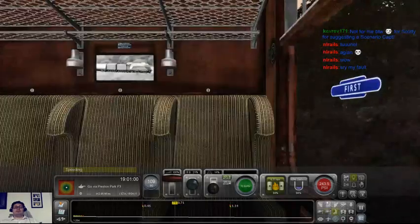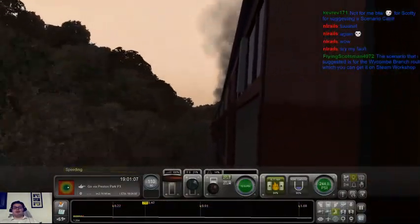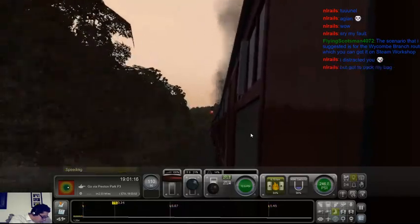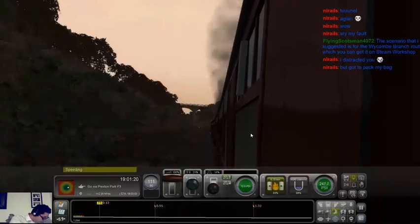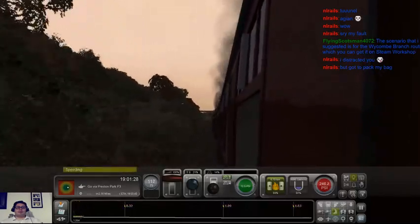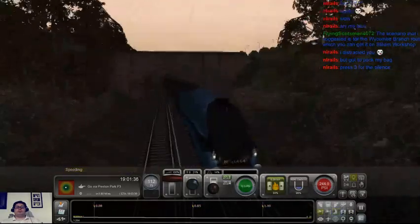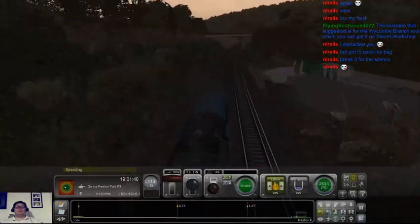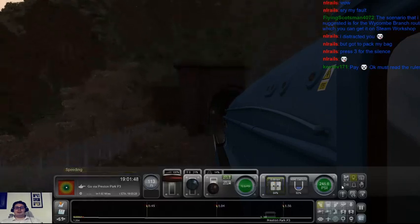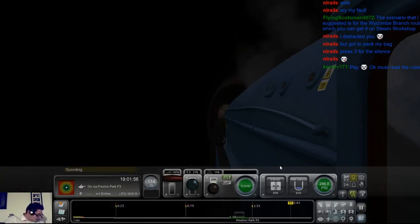Oh, let's be a passenger. Yes, let's be a passenger with a red out at 110 miles an hour. I do not recommend you doing this at home. For the Wickham branch route, which you can get on Steam Workshop, I don't know if I've got the Wickham branch route. What DLC is needed for that one, Scott? And I'll tell you if I've got it. Is that a tunnel? Yes, it is. Press 3 for the silence.